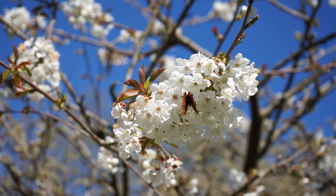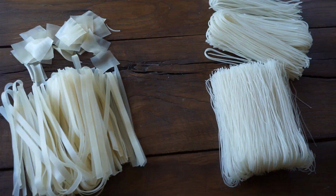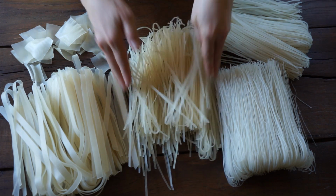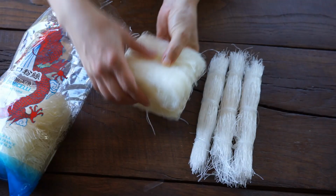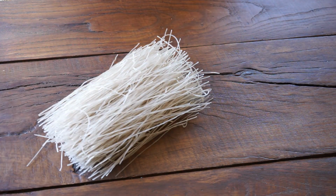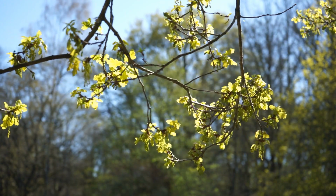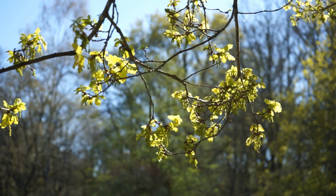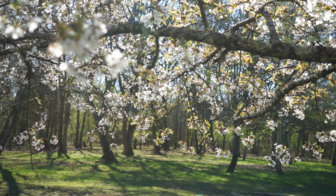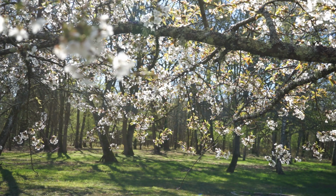In summary, you can cook recipes based on either wheat noodles, rice noodles, rice vermicelli noodles, glass noodles, sweet potato noodles, or instant noodles. All kinds are different and they are not interchangeable in the recipes. Each dish has its own type of noodle.